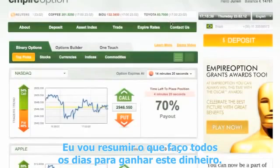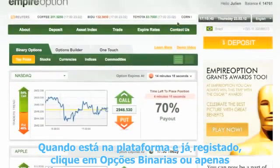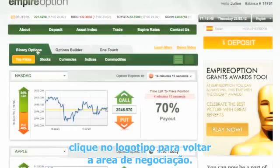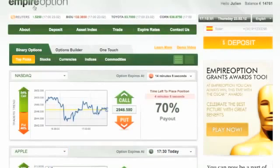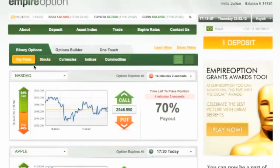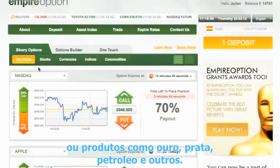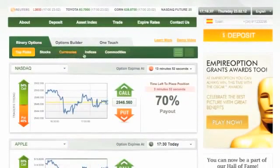I'll briefly show you what I do every day to earn this kind of money. When you're on the platform and register, click on Binary Options or just click the logo to go back to the trading area. I'll quickly explain what we're seeing. Here you have all the assets you can use to operate: stocks, currencies, indexes, and commodities, or products such as gold, silver, oil, and others.